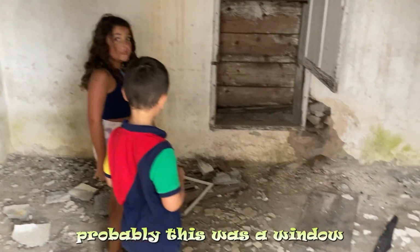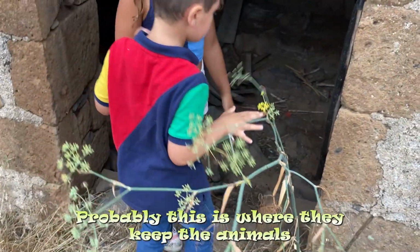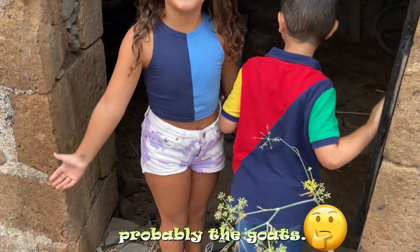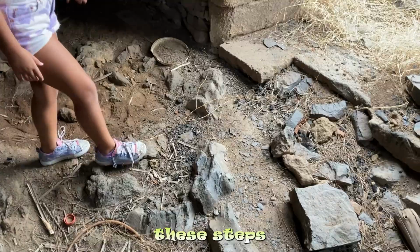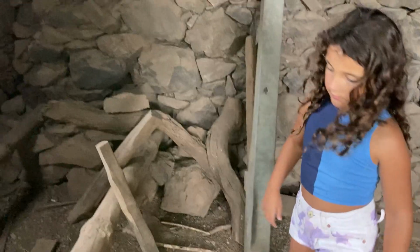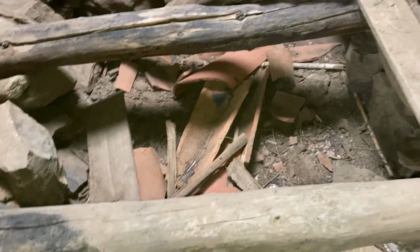Probably this was the window that they broke. Probably this was where they kept the animals, probably the goats. Steps. Let's see if we find more stuff. This is where they used to put the food for the animals.